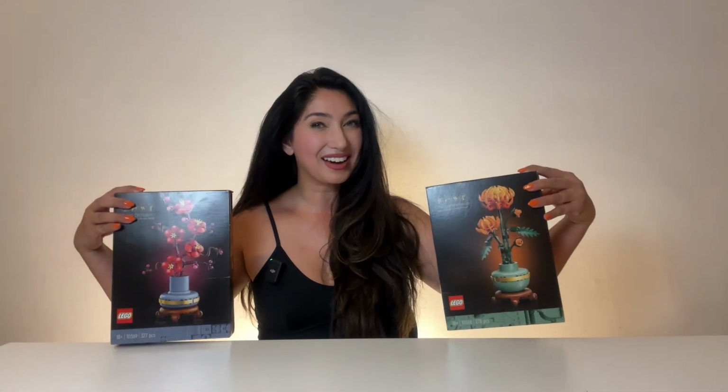Today we're gonna be taking a look at the brand new LEGO Icons Botanicals.